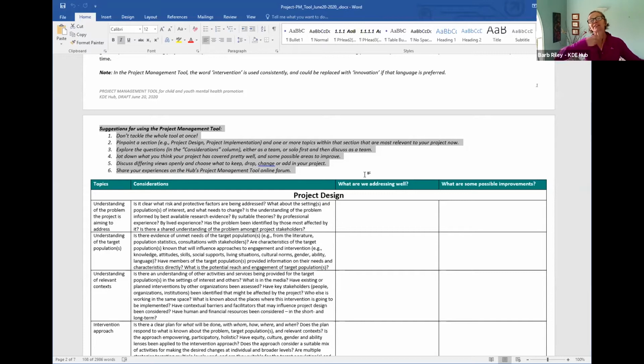I'm going to get the hook pretty soon now, because I promised that this wasn't going to go on too long. So before I do, as you can see on the screen, I've gone back up to just the suggestions. This is the top of page 2 of the tool, the suggestions for using the project management tool. It's a draft. I envision actually this will be an evergreen kind of tool.